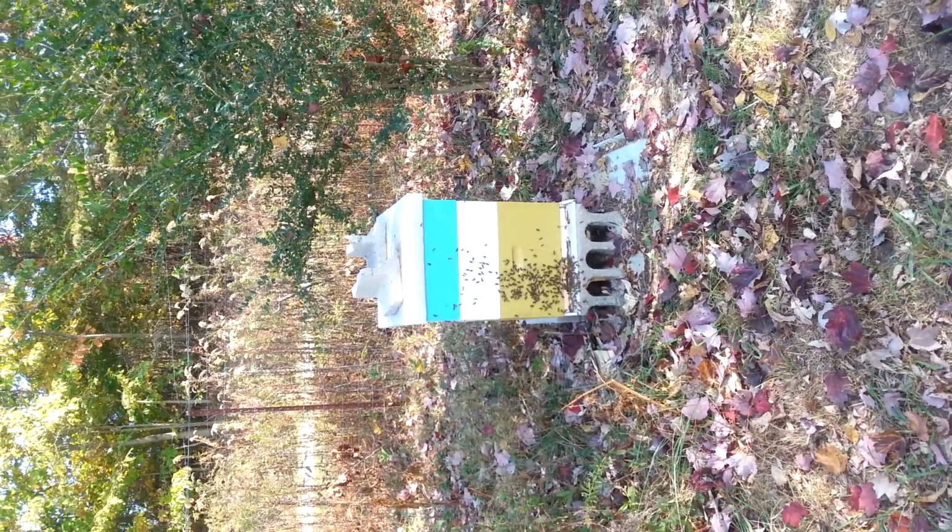Had two bee trees within 200 foot of each other. They'd both hit the ground. This one had hit the ground and shattered into a bunch of pieces, so I had to cut them out because the bees were exposed.